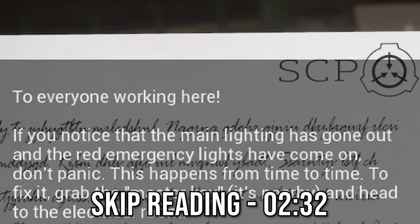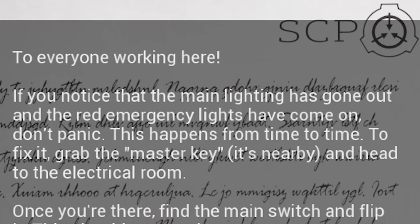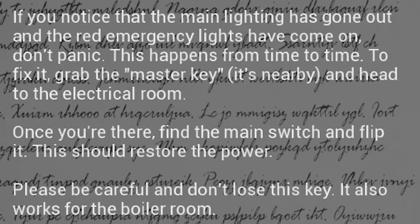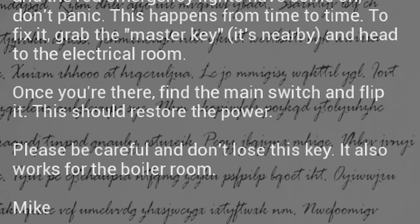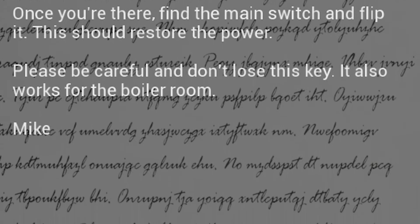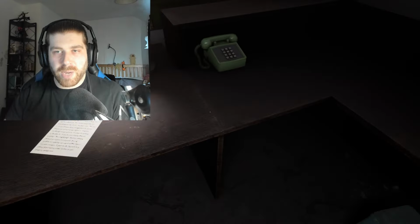Another note. To everyone working here, if you notice the main lighting has gone out and the red emergency lights have come on, don't panic. This happens from time to time. To fix it, grab the master key, it's nearby, and head to the electrical room. Once you're there, find the main switch and flip it. This should restore the power. Please be careful and don't lose this key. It also works for the boiler room. Mike. Thanks, Mike. Very cool.